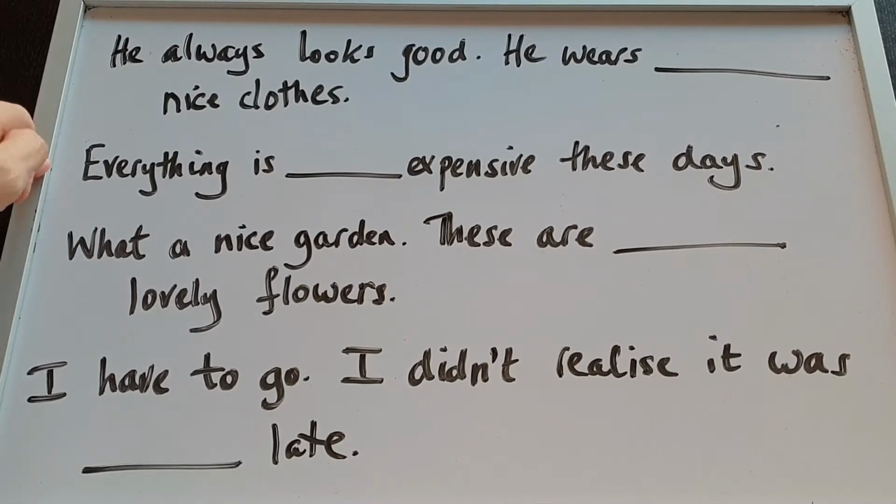Number 2, everything is expensive these days. Number 3, what a nice garden. These are lovely flowers. And number 4, I have to go. I didn't realize it was late. What are the missing words?